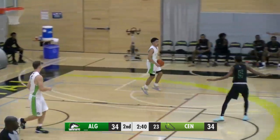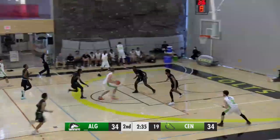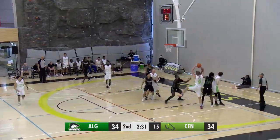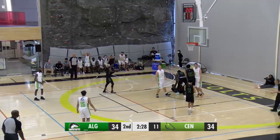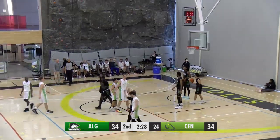Crawford will check in for Shallow here. Shallow probably just needs some ice. Seems like he's going to get worked on there. More than likely, he'll come back for the second half. Looks like the Colts changed their 2-2-1 into a 1-2-2, so a little flip of the court maybe.